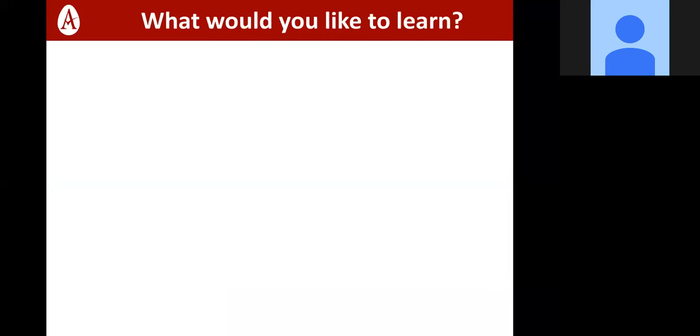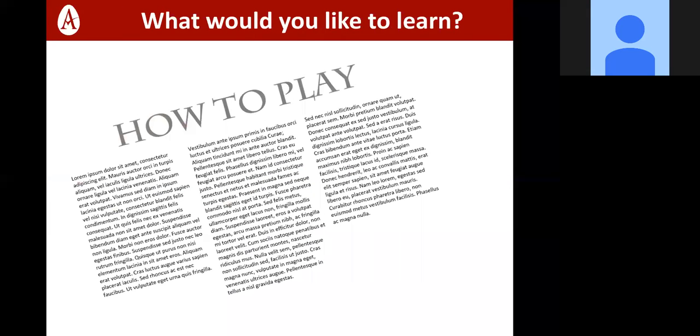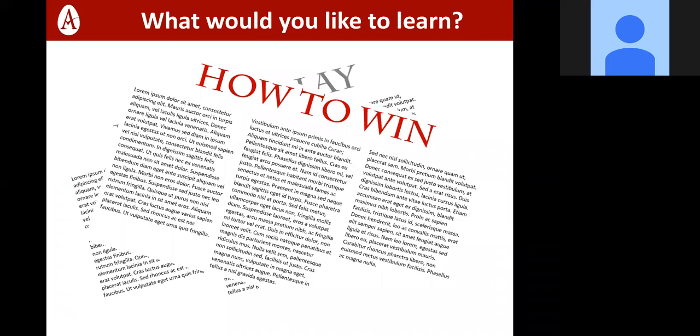Do you also believe that there's a different way to learn? There's a way to learn by simply learning, well, this is a game. I want to learn how to play this game because I know lots of kids play this game. I want to learn how to play this game as well. But you know what? There's a different question you can ask yourself. How do I win this game? Ask yourself a better question, you're going to find a better answer.